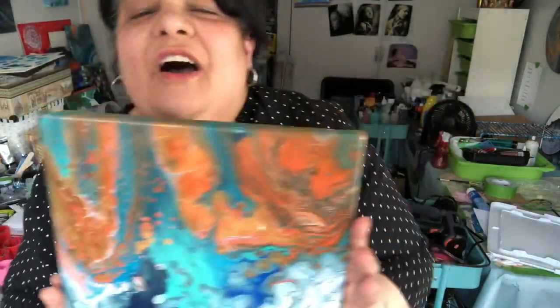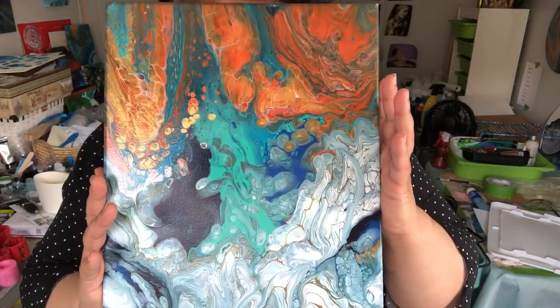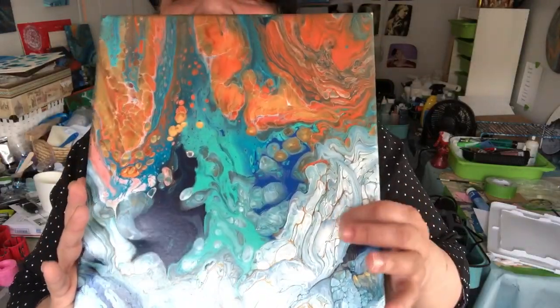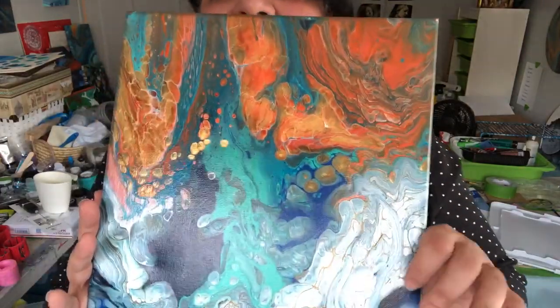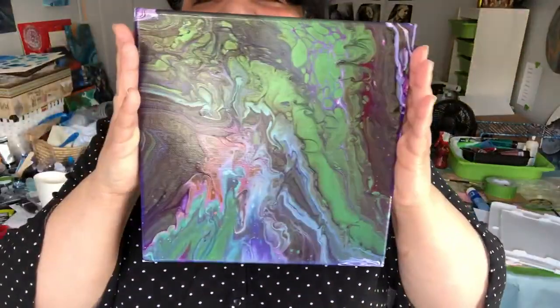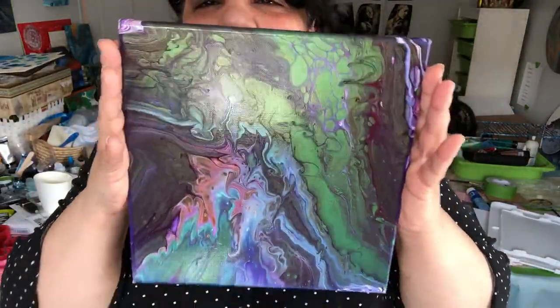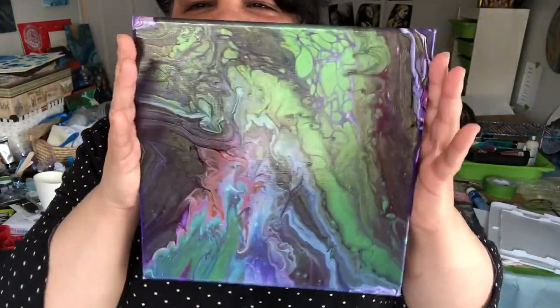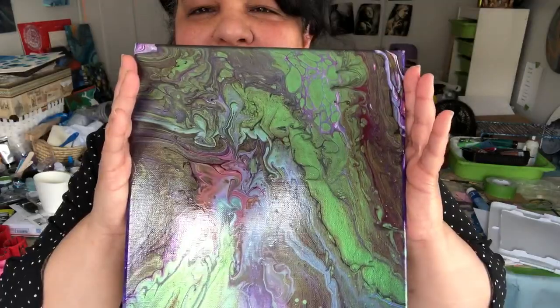This was a failed Melly D cloud pour. I'm hoping to play around with using this enamel with the white to create some textures. Hopefully I'll catch that on video at some point. And this painting sold as well. It's a very cool pour with this amazing pearlescent green. And I'm going to be adding resin to this one.